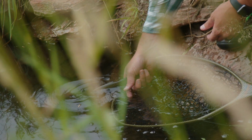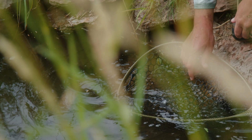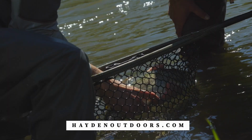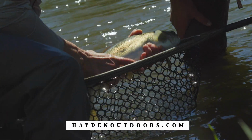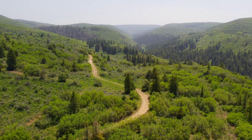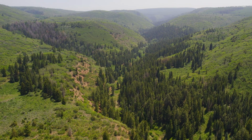One of the best features about Elk Creek Ranch itself is probably the volume of really what we've put together here and simulated with good trout fishing water. We have about 33 miles of trout stream here in the valley and about 27,000 acres of hunting that we have for our guests as well.